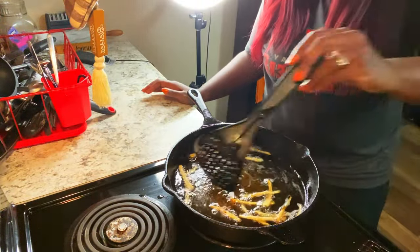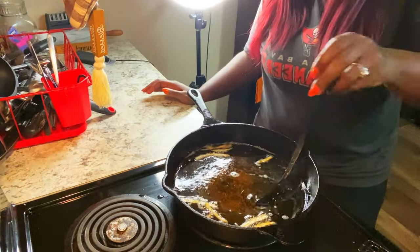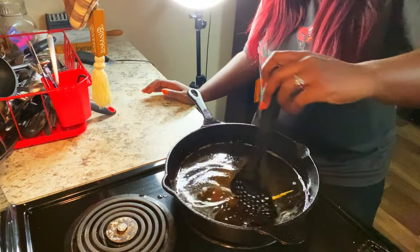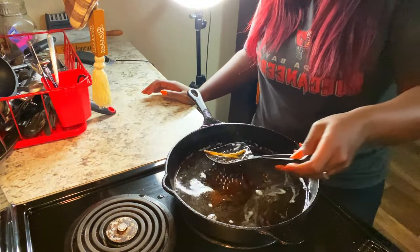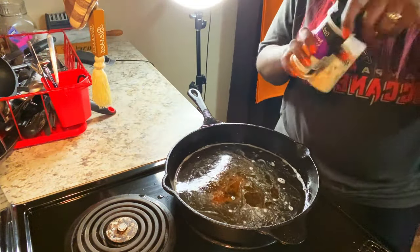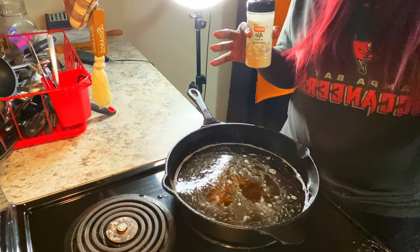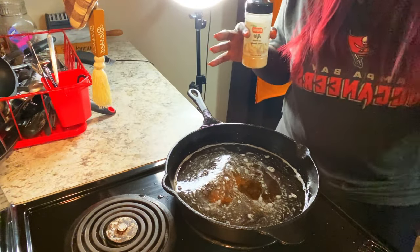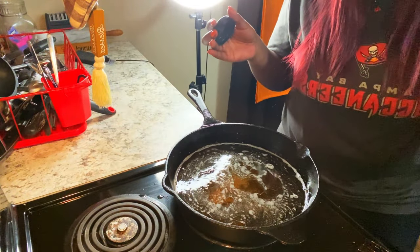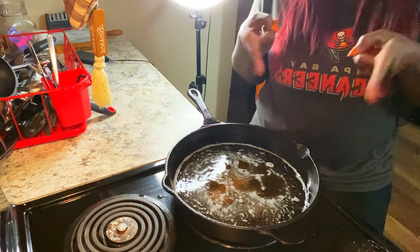There's no better way to cook French fries or fish than a cast iron skillet. Cast iron skillets are just goat. It just holds its heat. It cooks really well. It's just really good. I season my French fries with some garlic and some soul seasoning. And I put my fish in the oven on 170 just to keep them warm until I'm done cooking. So yeah, sprinkle the garlic on there. And it's time to plate.